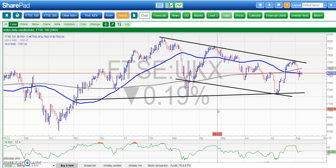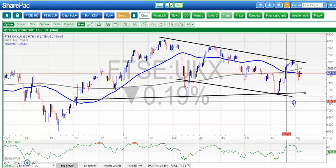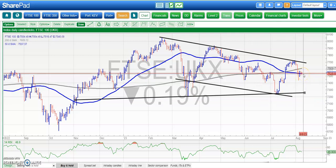Starting off with the FTSE 100, which is becalmed, dead as a dodo at the moment, around the 50-day moving average. That's the blue line there, around 7530. We're hoping for the market to head up to test that February resistance line around 7690, but at the moment, obviously, with the RSI below 50 and basically a sell signal there, a failure at RSI 50, as we had back in June.